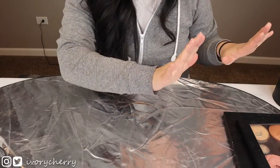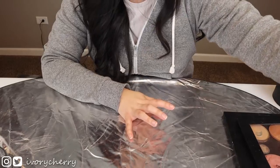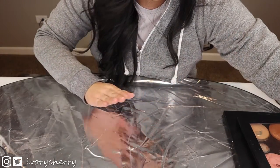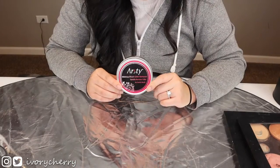Okay, so I'm gonna start working from left to right. This is my left. So in the far corner, I have things that I don't really reach for, so they're just kind of shoved over there just in case I do need them. Things such as lotion. And I have a color switch.